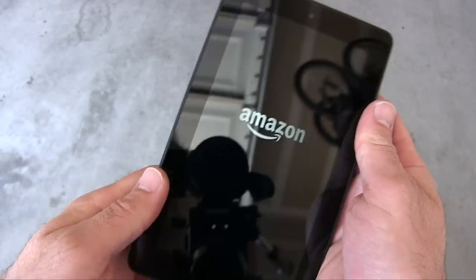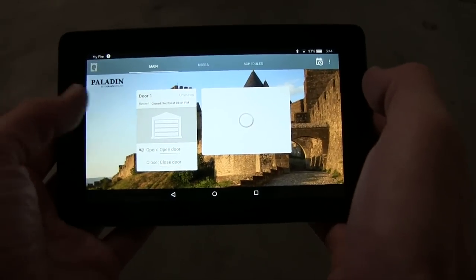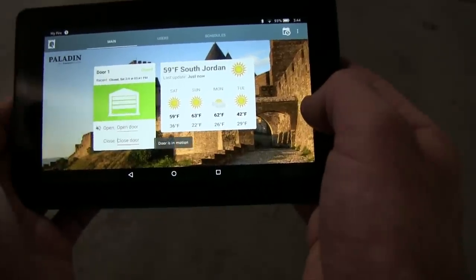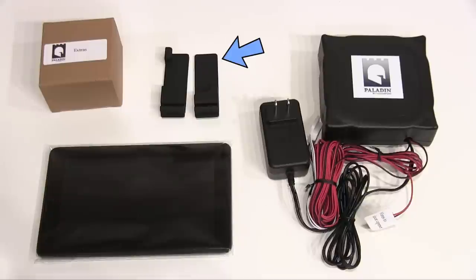Also, it comes with this Amazon Fire tablet, and the good thing is it's preloaded with software, so you don't have to install anything. As soon as you enter your Wi-Fi password, this is up and running. It's just so simple, which I really like. And then you get some clips for mounting the tablet if you want, and the plugs and things are in there.